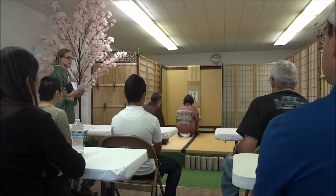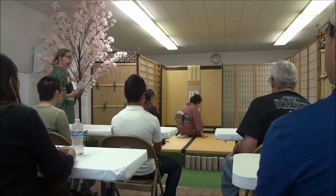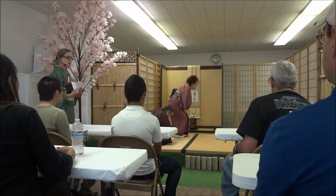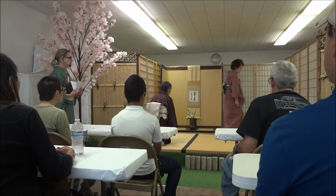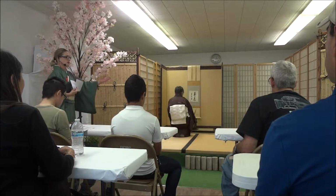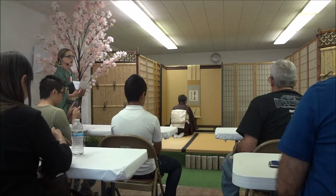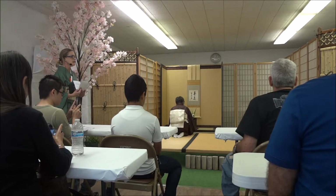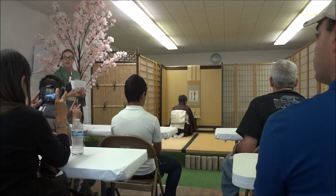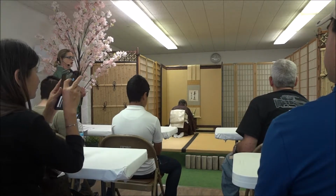Tokonoma, look at the flowers, bow to the actual calligraphy. Many times it's done by a famous monk or a tea master. Come and look at the utensils. So this is the cauldron where we boil the tea. Normally there's a charcoal fire inside of it. Today we have electricity for safety's sake, and the water bowl.